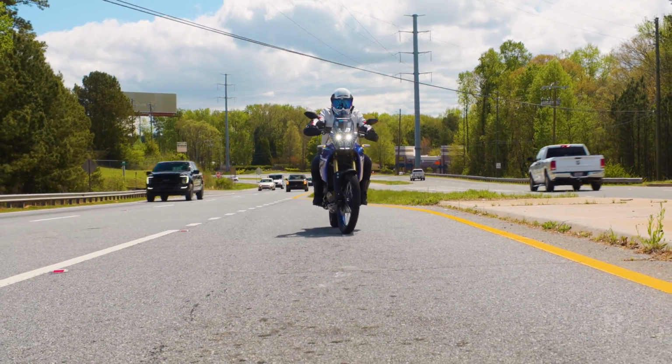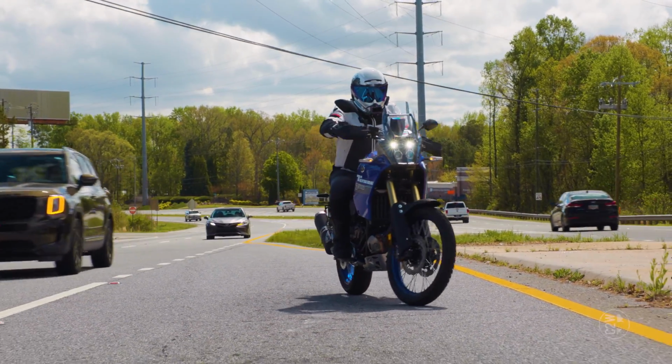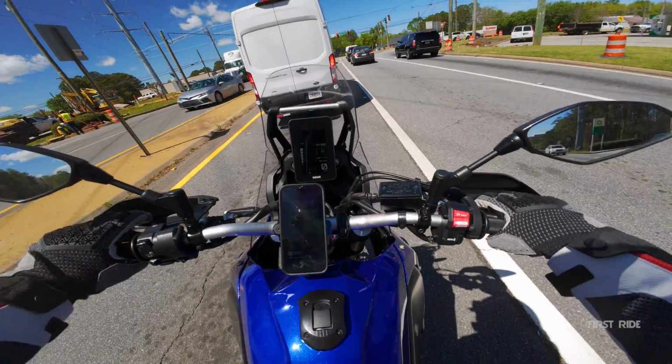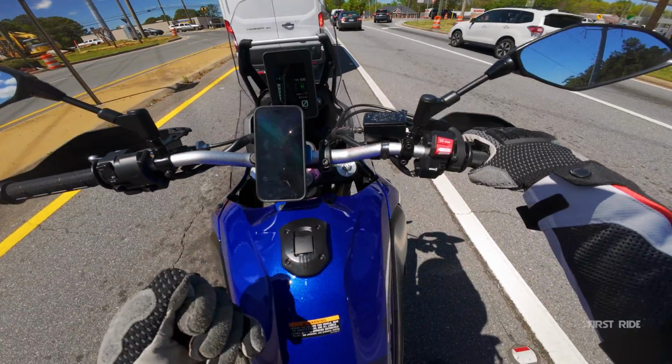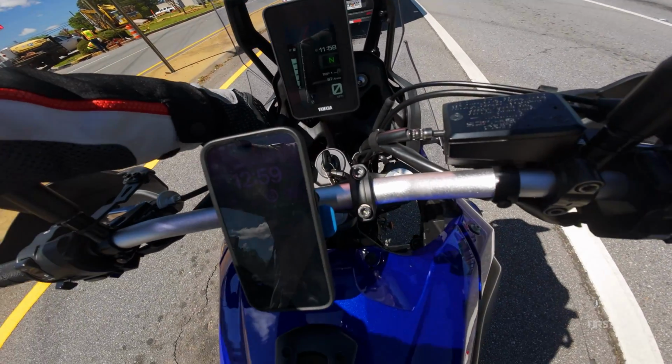And slamming on the brakes. This thing will come to a stop. Honestly, for Brembos, I kind of would have expected them to come to a stop faster, but very capable on there. A little smooth. I wish I had a little more upfront bite on the brakes, but overall, absolutely fantastic. Also, what does this button do?